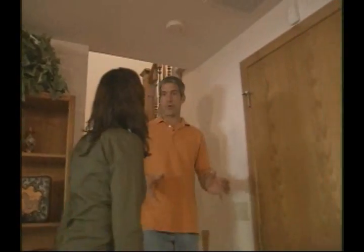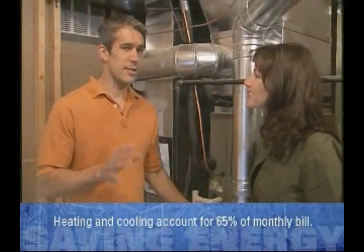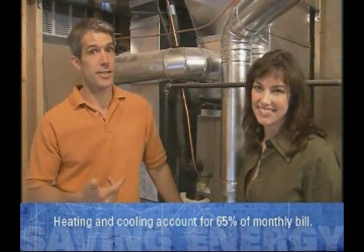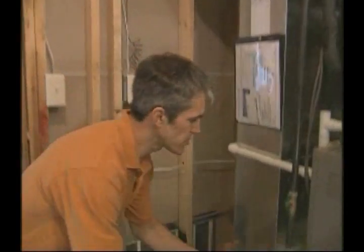So, this is ground zero in our battle against high energy costs, the heating and cooling system. Typically, heating and cooling your home accounts for about 65% of your energy bill, so it makes sense that this is a place where you can make your greatest impact. Now, you should have a technician service your system once a year to maintain components like compressors and burners, but here's a few things you can do. You're right. And one of those things is to change your filter once a month for optimum operating efficiency.